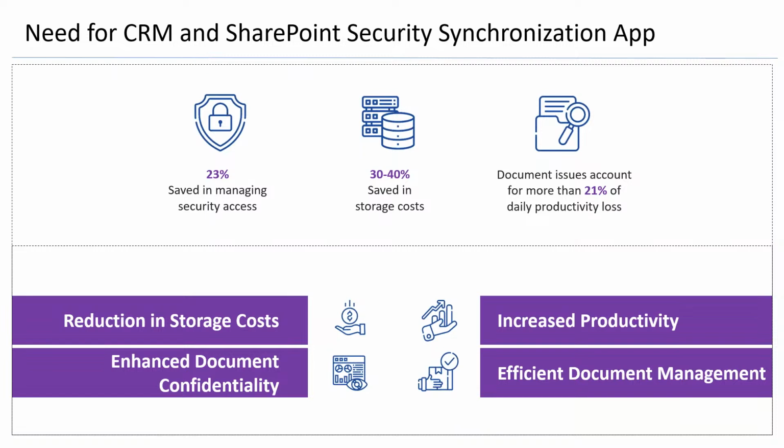So over here, without organizing and managing documents within Dynamics CRM or SharePoint, the user can have a lot of productivity loss, where they need to look manually or search for that particular record, folders, documents, etc. 23% is saved in managing the security access.